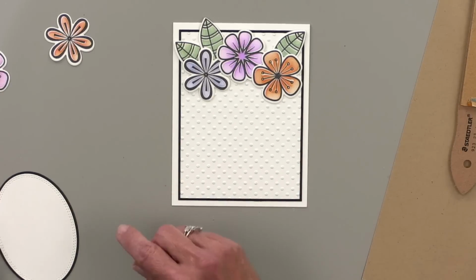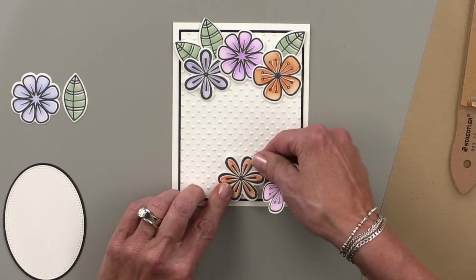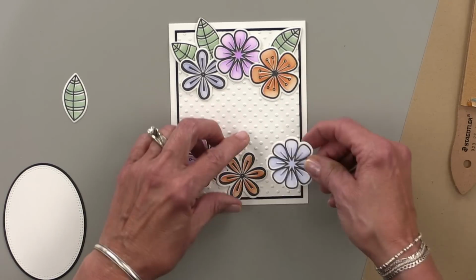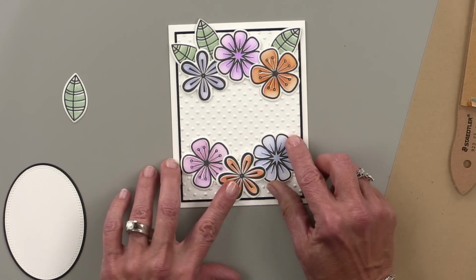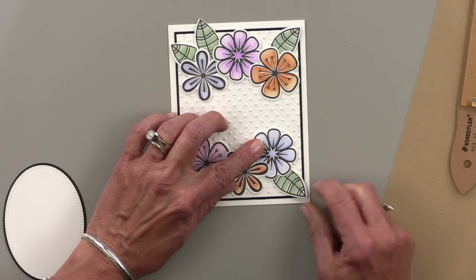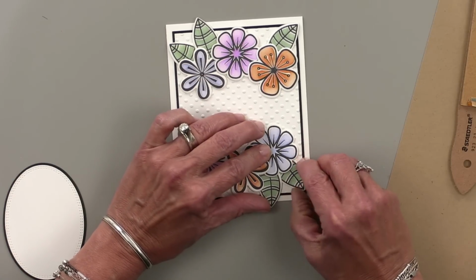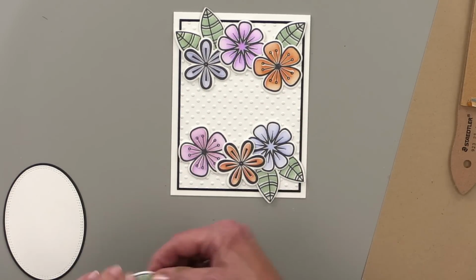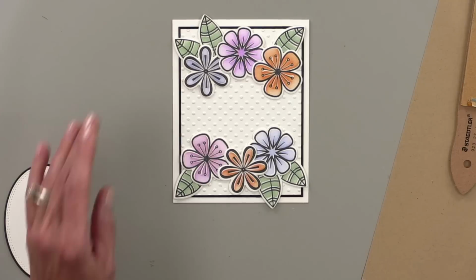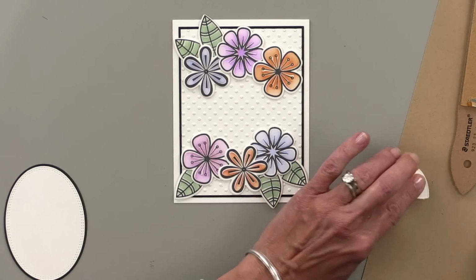So let's do that at the top. And then we'll go with this one here, this one here, and we could pop some of these up too if we want to, and then we'll do the opposite. We'll get the double leaf going over here on this side. And then the single leaf coming down here. Okay. So let's get those in place first. I'm going to do the leaves first because I want the flowers to stay where they are.